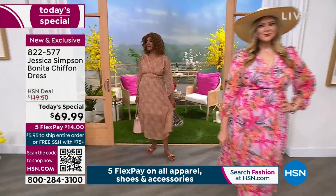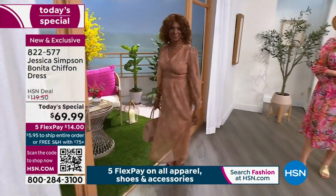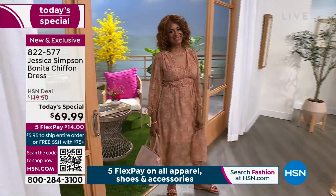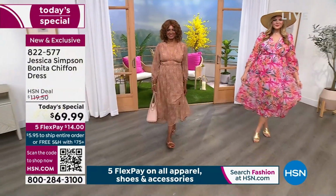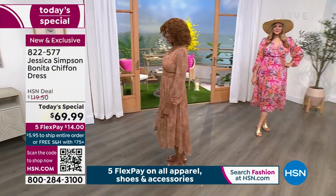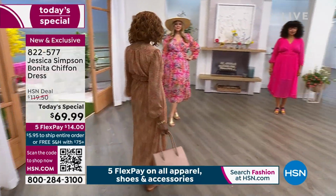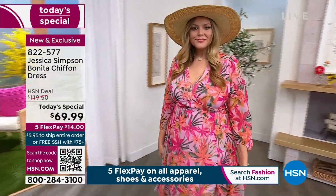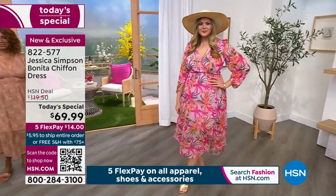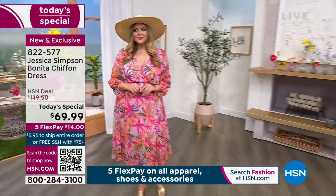Very, very true. I love the way you did that double elastic underneath the bust line. It makes it almost a little bit boho, just a really unique vibe. And on the back side, you'll see that it gives you that shirring right there. So you're not restricted if you're hugging somebody or reaching down to pick up a handbag or something. It gives you the ability to be comfortable doing that. Absolutely. I mean, you can carry your kids in this for sure.